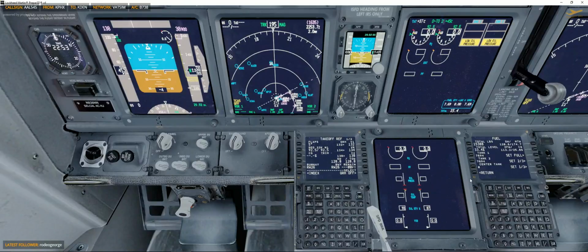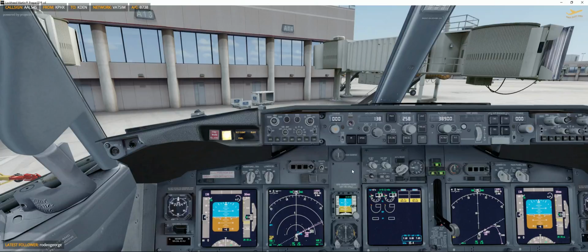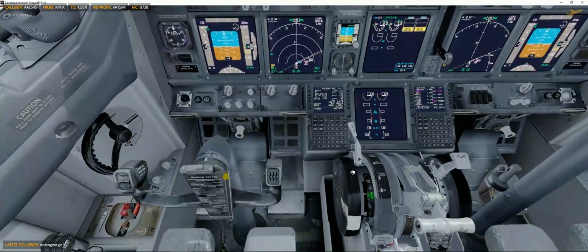Now we can go take off ref here. We can return back to the menu. And we'll put the FO on the legs page. Rim up for 4.94. I believe that's what we had in TOPCAT. Do that while we're here.